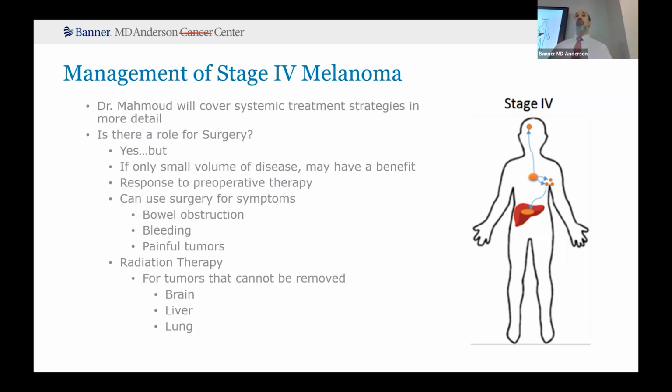So yes, there is still a role for surgery in stage 4 melanoma, but it's limited. If somebody has small volume disease, we see a lot of times that melanoma can drop itself onto the skin someplace else or into the soft tissue someplace else, and it can grow, and it can be painful, or it can just be the only site of disease. And if it's the only site of disease, then maybe there is a benefit of actually removing that and rendering a patient cancer-free. Another benefit of taking out a stage 4 melanoma is to see if they're responding to treatment.